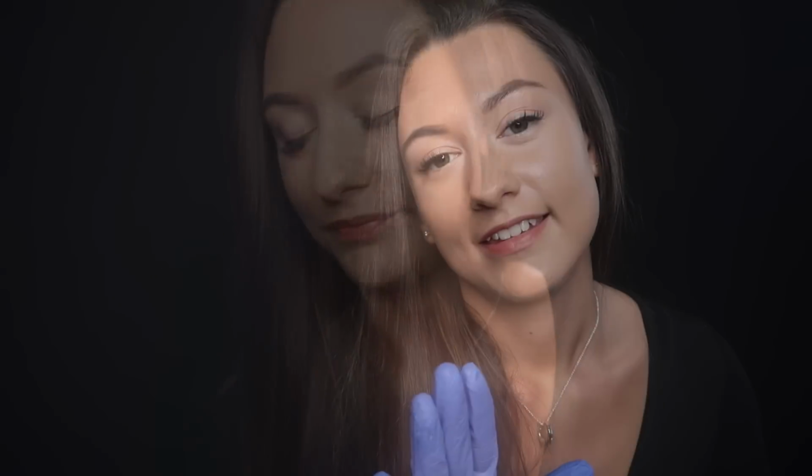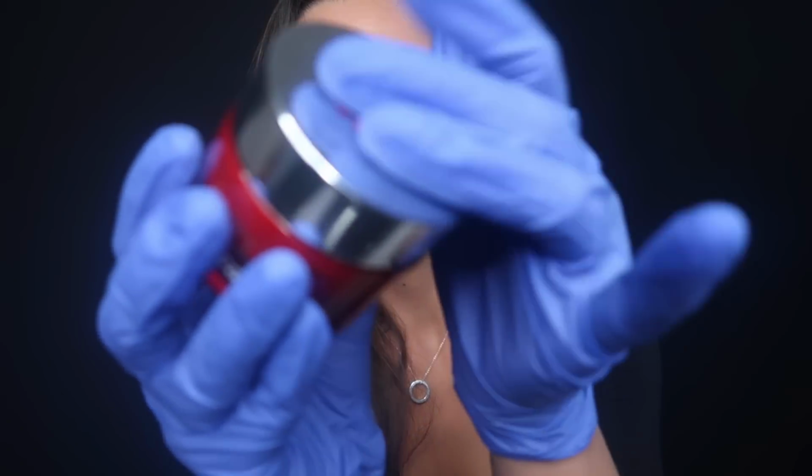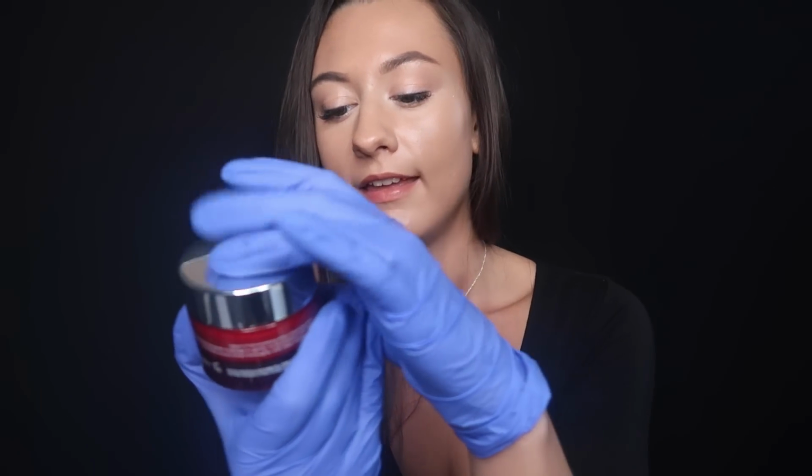Wonderful. Now, while we let that settle into your skin, the third and final step to your skincare routine should be a moisturiser. And I'll just show you the one that we are going to be using today. And this is actually an intensive care anti-aging cream. And although you have no signs of aging on your skin yet, a great way of preventing any wrinkles or sort of premature skin aging is to use an anti-aging cream.